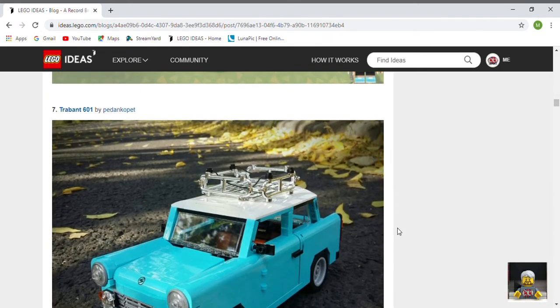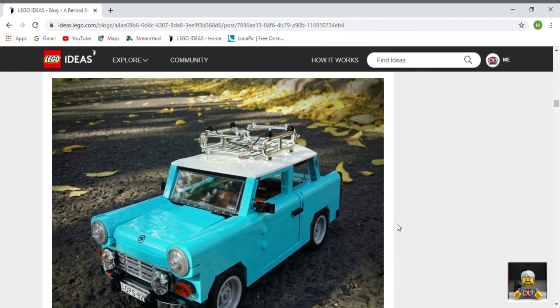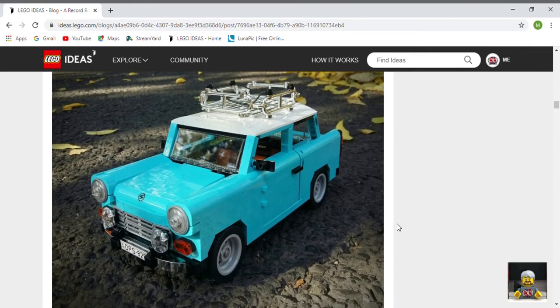Now we've got the Trabant 601. This is the Eastern European car. Don't really know much about the car, but I like the design. It looks quite nice. It's got a nice bit of chrome going on. It looks nice and smooth. So it looks really good.